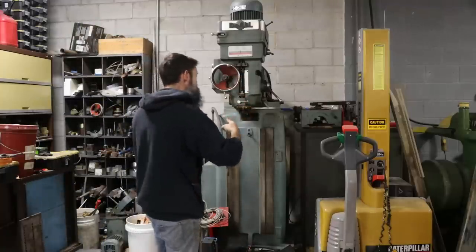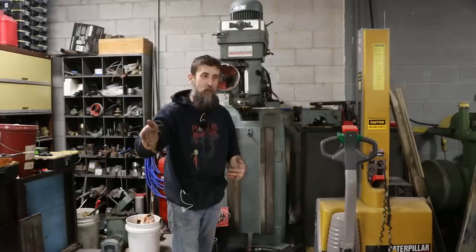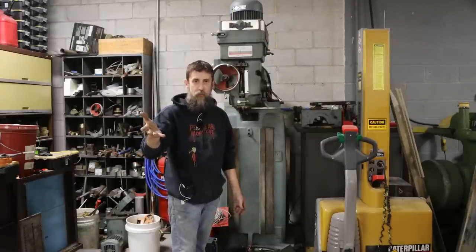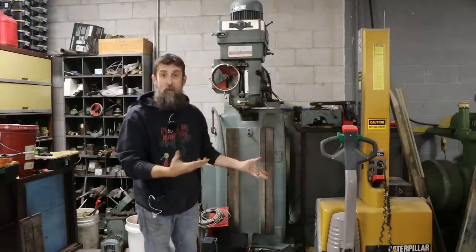So this is the DoAll milling machine. I was working on this project up until about a year ago when I stopped it in order to take on the truck project. And now that it's done, it's never done. They're never done. But I can say that now and get away with it because it's basically complete. I want to pick back up where I left off on this milling machine and complete it.